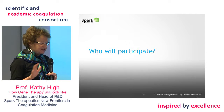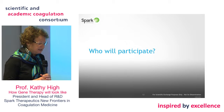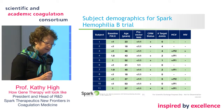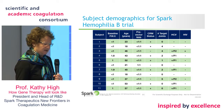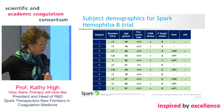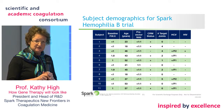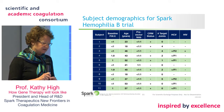So first I thought I would just say a little bit about who are the people who are volunteering for participation in gene therapy trials. And these show the data from the first 11 subjects in this SPARC hemophilia B trial. And you can see that people range in age from 18 years old, just old enough to volunteer for the trial, through people in their 50s. And I would say that we've seen, at least in North America, a representation of adults with severe hemophilia or moderately severe hemophilia participating in the trials.